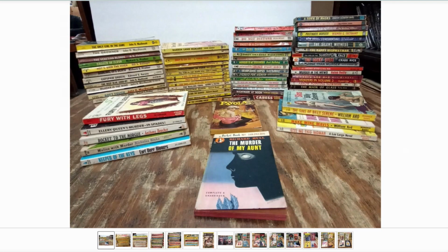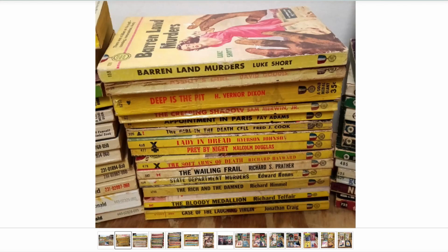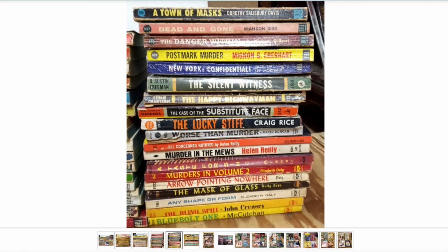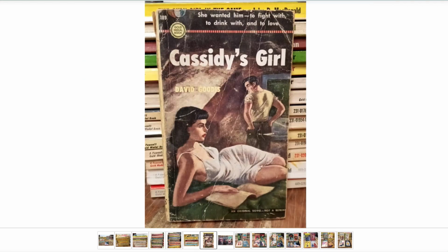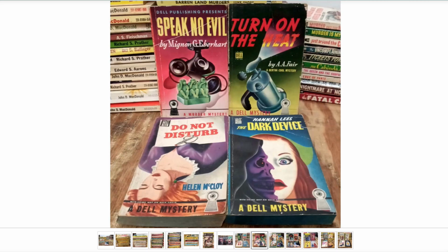This was nice. This was 74 vintage paperbacks. Now, it was in America, so the postage back to the UK would have been a lot. Not science fiction, sorry, just 74 vintage paperbacks. It's a mixture of crime and thriller ones, but I thought, what a nice lot this was, particularly if you weren't massively fussed about having first editions, but you wanted to read some nice classic genre fiction. I think this would have been a great lot, and they've got beautiful covers.